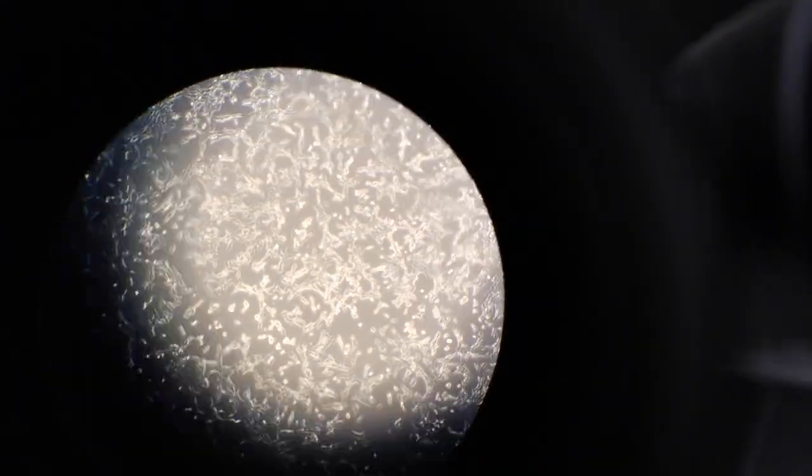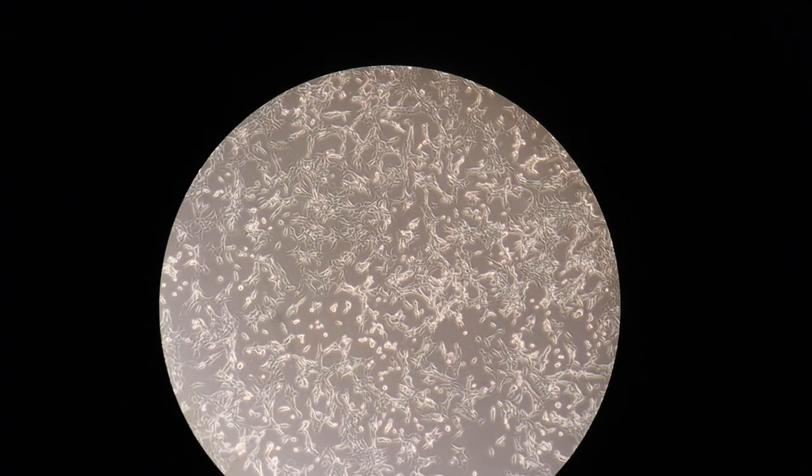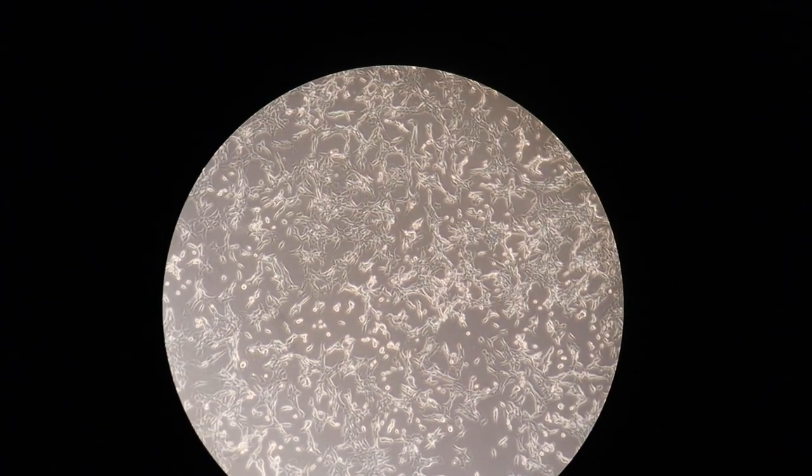I've never tried this before, but I think we can look through the microscope together. Wow, it actually shows up. That's so cool. Wait, let's try this one. Wow, can you see? Just get closer. This isn't actually completely confluent, but I'm going to split them anyways.